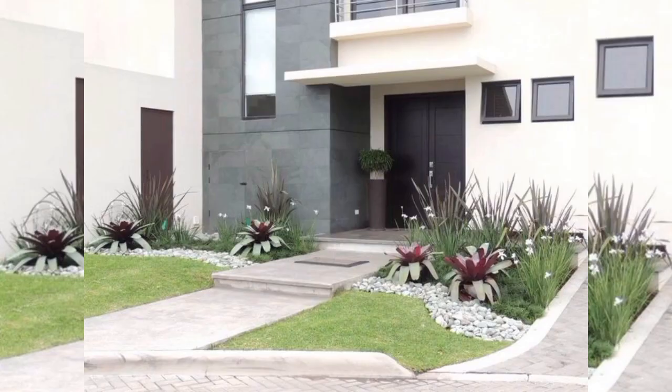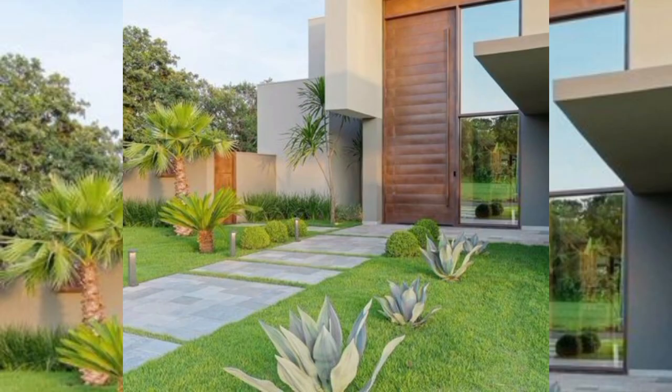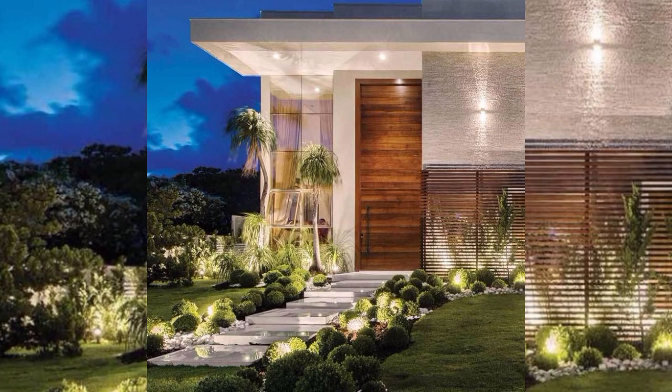For Michael McGowan, senior landscape architect at Ka Design Group, it's about considering the mood. Modern gardens have the ability to arouse aspirational moods in those that experience them.